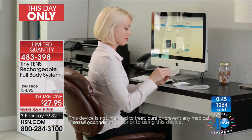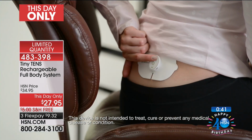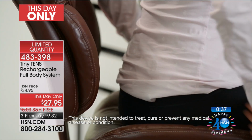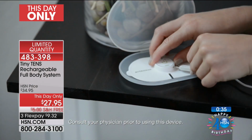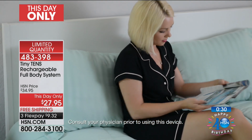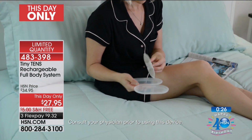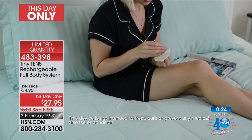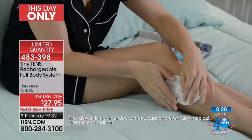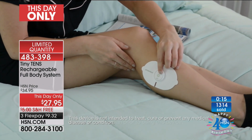That's one of my biggest complaints with other 10s units that I've seen: they come with batteries. Changing batteries might be okay with you, but what's not okay is worrying if you have a full charge and if you're going to get that effective therapy. So you can just plug this in for a few minutes, keep it plugged in, and you always know you're going to have that maximum charge, that maximum power out of this unit. Put it wherever you want and just let it go.